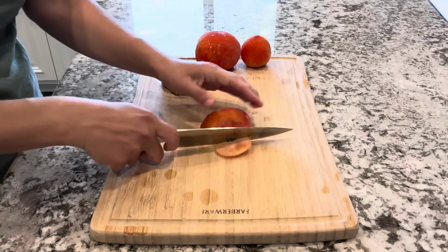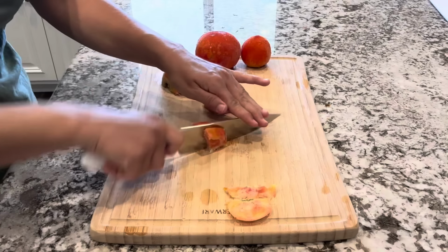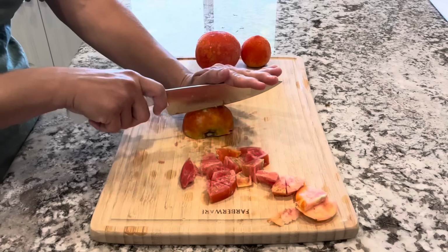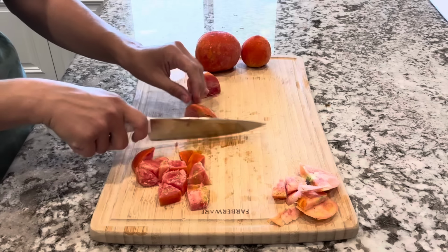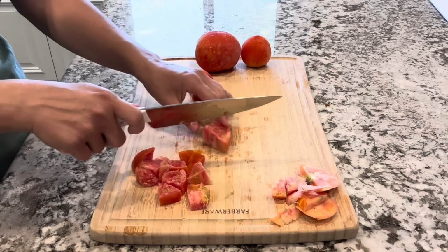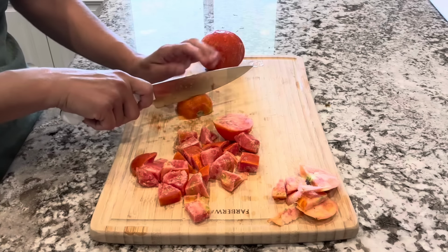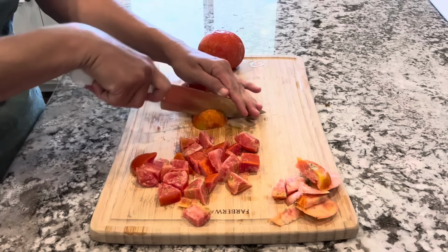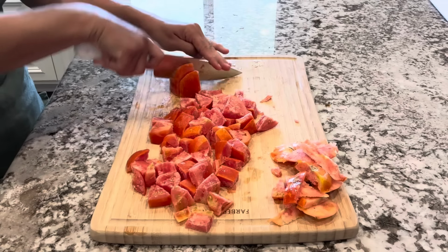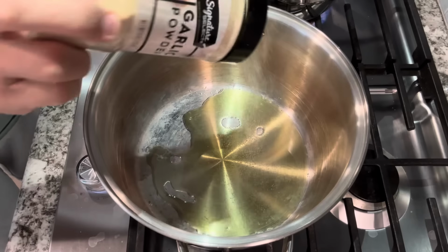This doesn't have to be exact. I'm just chopping it because I'm going to be using these in a sauce. You can use a can of diced tomatoes if that's what you have on hand, crushed tomatoes, really any tomatoes, stewed tomatoes, anything that you have on hand will work. And don't forget that. Use what you have on hand if you can. I just find that the fresh tomatoes usually end up being the least expensive, and I also end up growing some of my own every year, so I have a ton. So this is just the cheapest way for me to do it.